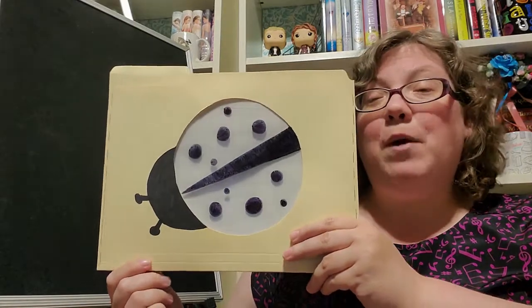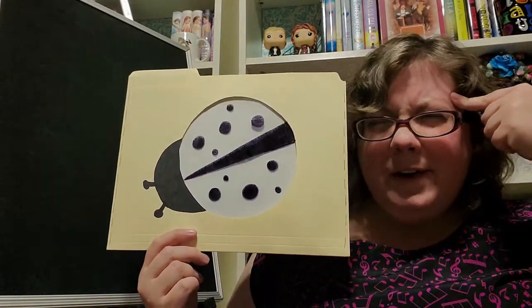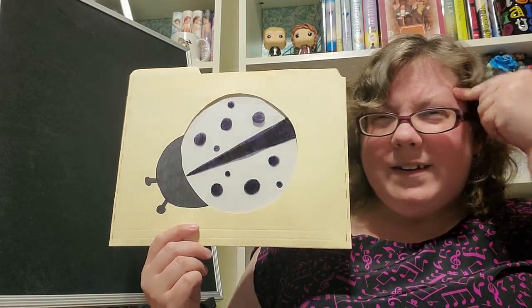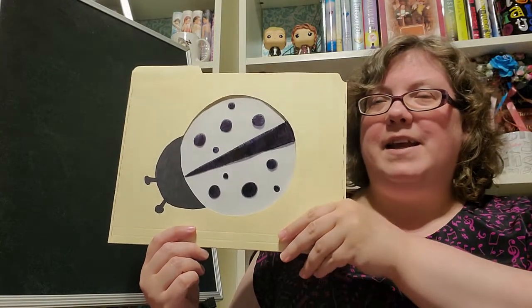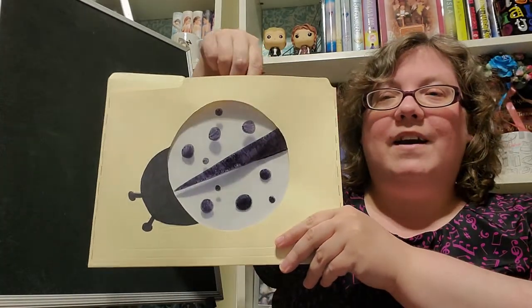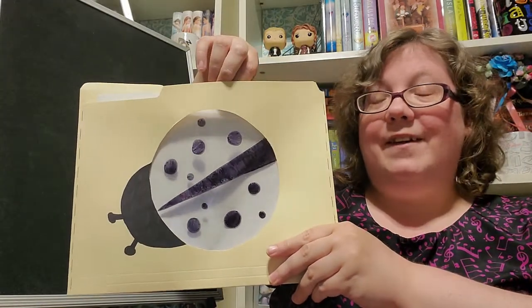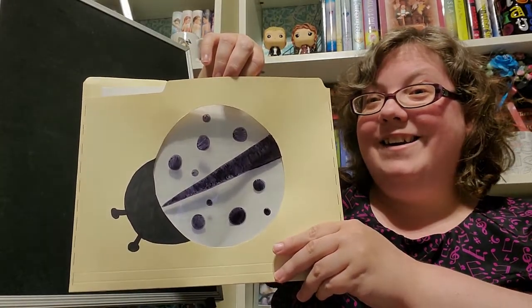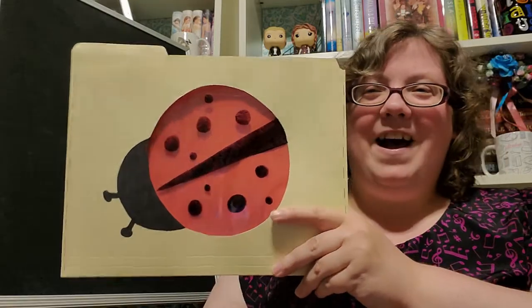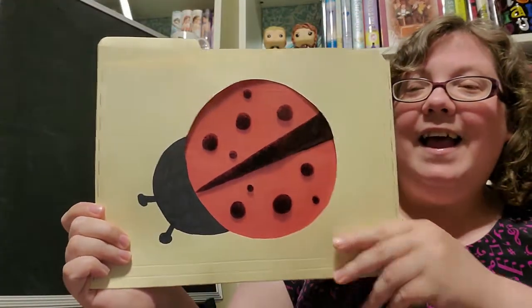Do you think if we all try really hard, think so hard of the color red? Let's see if we can get the ladybug to be red. Roses that grow in a garden bed are this beautiful color, the color red. Oh, yay! Look at our ladybug.